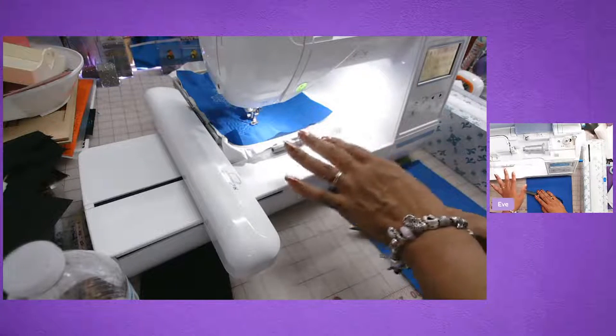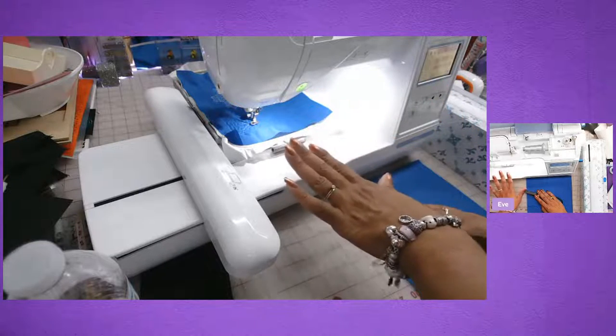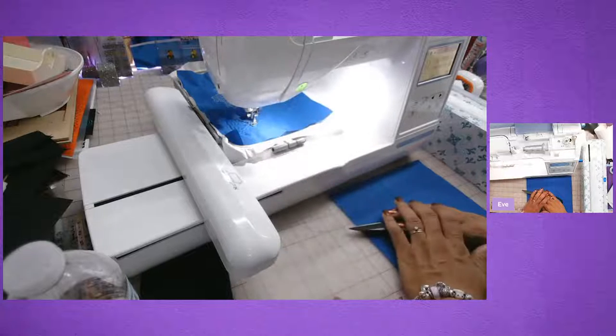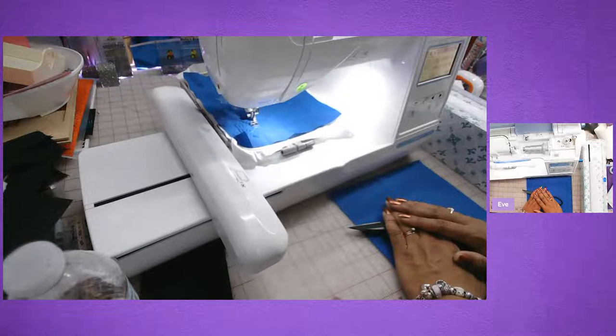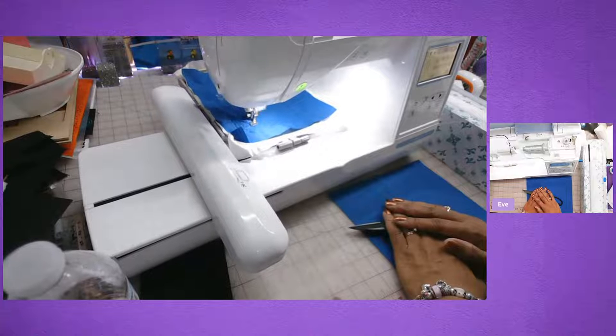Now this is 5x7, so I could fit wording on here. But I could not fit wording on the 4x4. So the 5x7 does have wording on there. So we're going to let that stitch out. And it's going to mess up a little bit because I had that white stitch earlier, but it'll be all right.